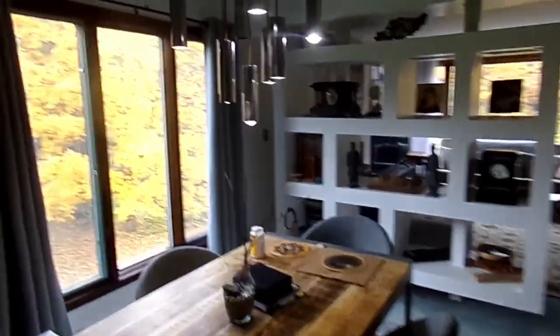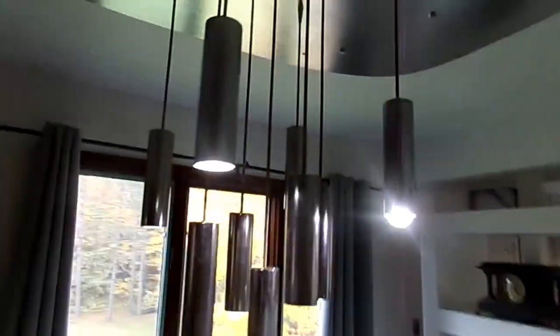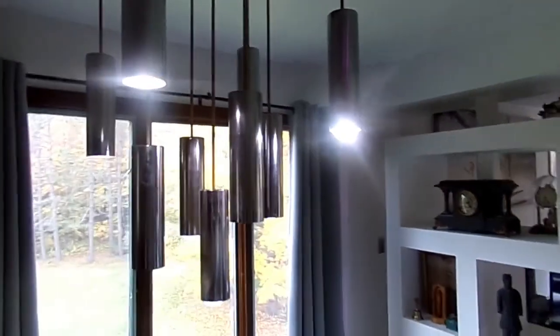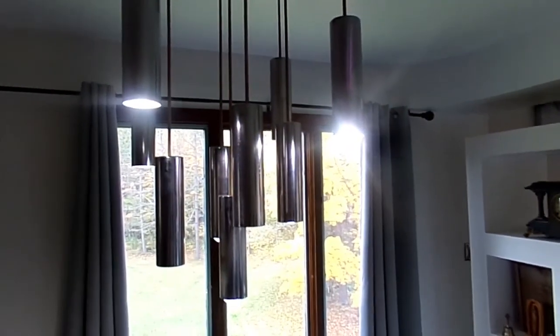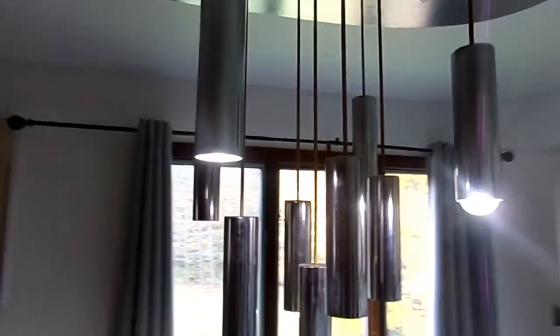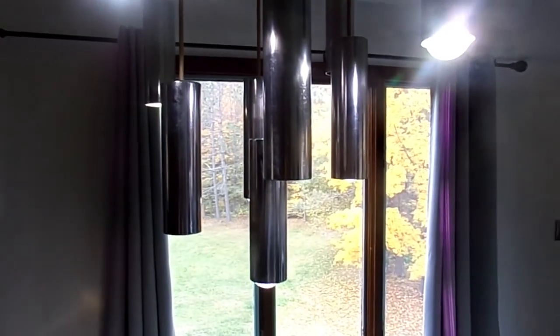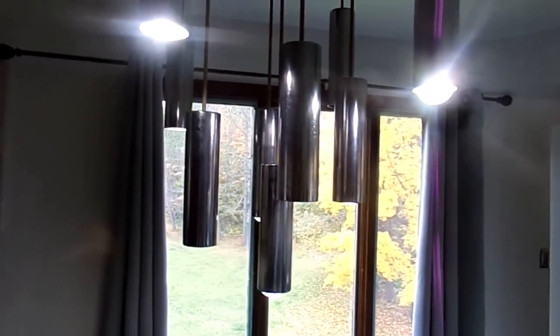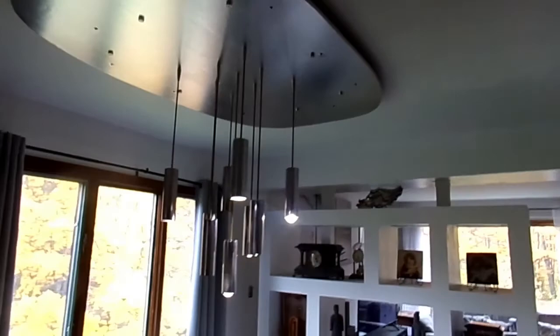Oh yes, there is. The chandelier here above our table. I can actually see it better with them on. Those were actually made from snowmobile exhaust pipes. And we always just thought it was so pretty and so interesting.